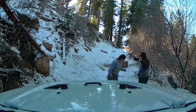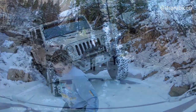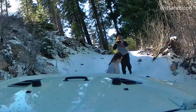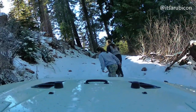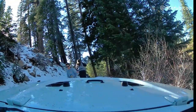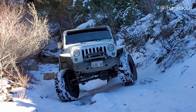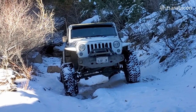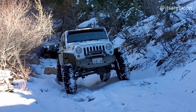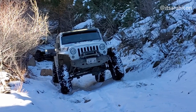Walking up the trail first. Straighten out. He's on a rock in the back. Okay, you have a rock back there. He's about ready to go off it on the front. He's gonna go over that rock?